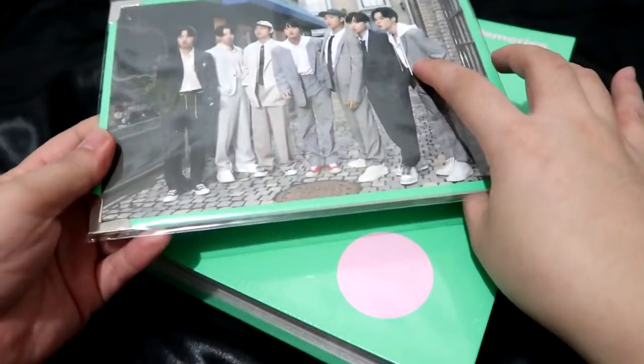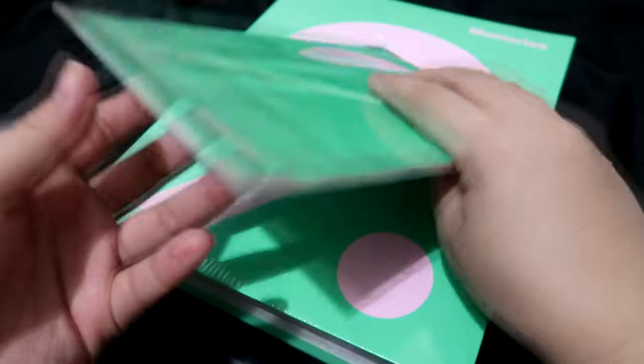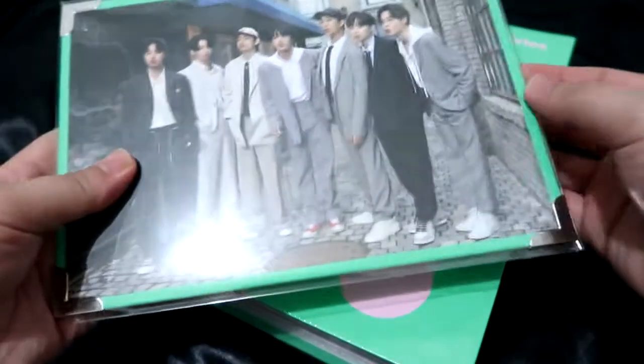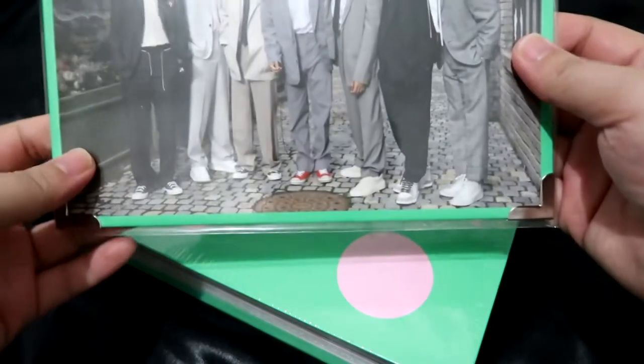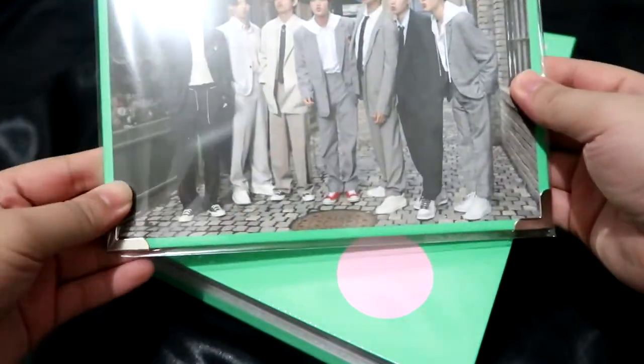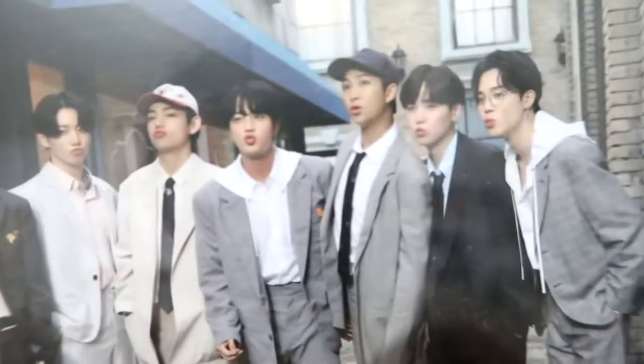POB or pre-order benefit from Weverse, with our Universe Army. Last year, ganito na yung POB nila. Not sure, ano ba last 2018. Pero 2019, ganito na yung kulay red. Okay, so this is the memo.